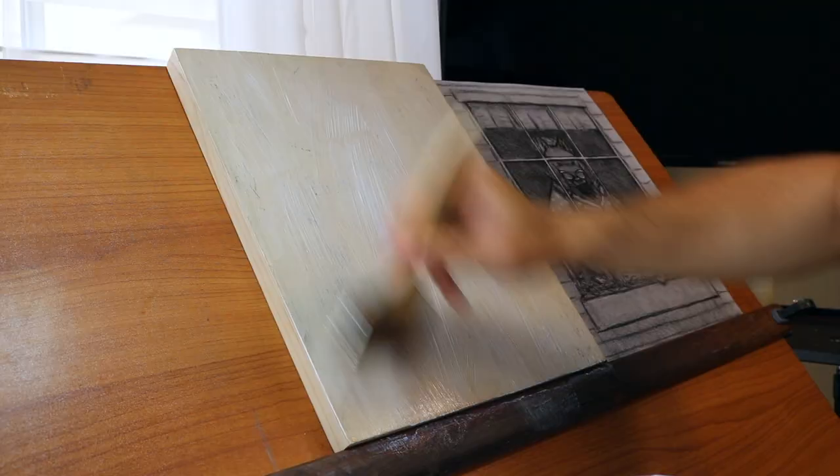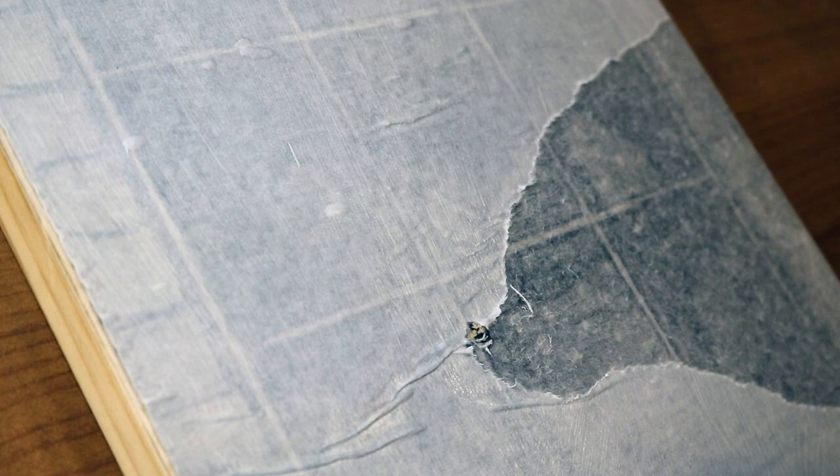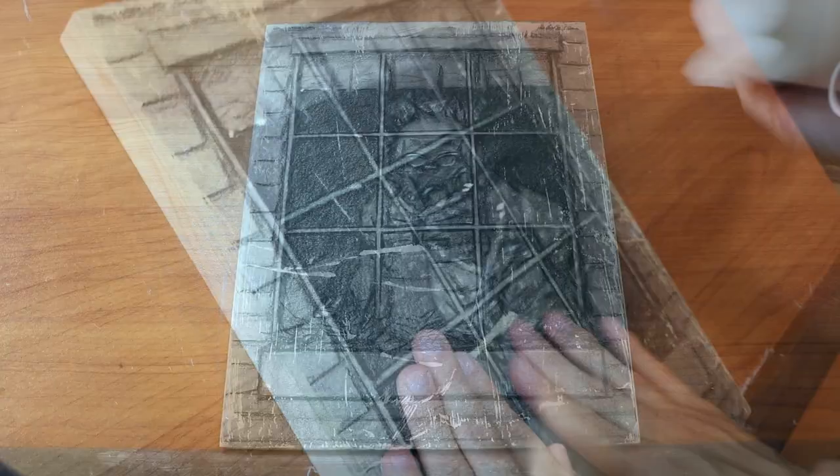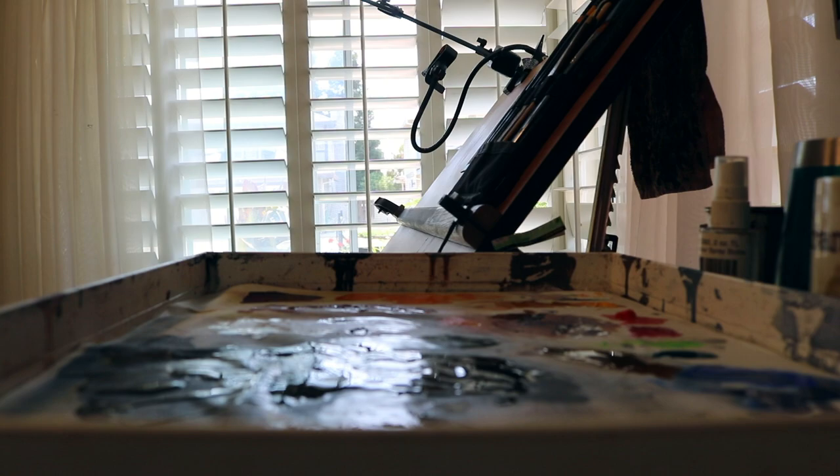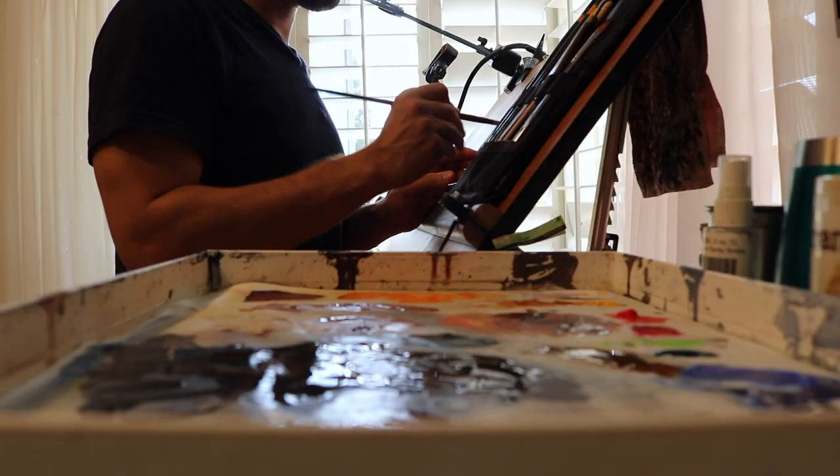Now I've made a photocopy of my drawing, and I'm going to transfer that over to a wood panel. Let it dry, add some water, and peel it off. Prep the panel so paint absorbs better. Here we go. Let's get painting.